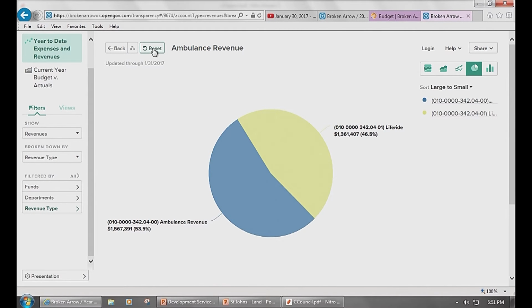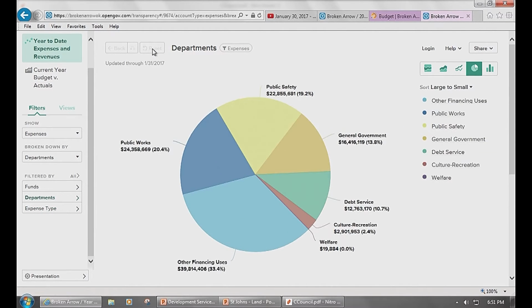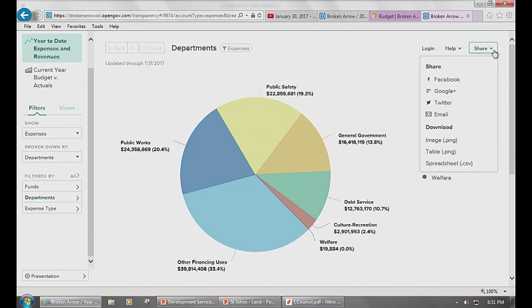So just to get back again, we'll just hit reset. And when you get down where you would like to go, if you would like to share it, you can change it right here, and you can share it on social media, or you can just download the image. If you do the spreadsheet, it will just pull the numbers, so it'll be an Excel file format if you don't want to mess around with the graph.